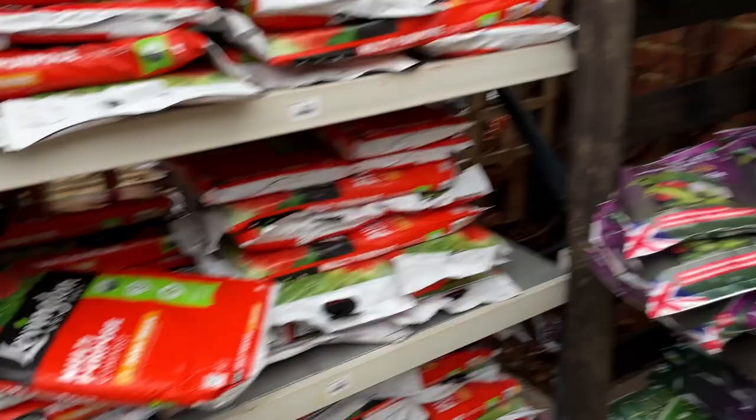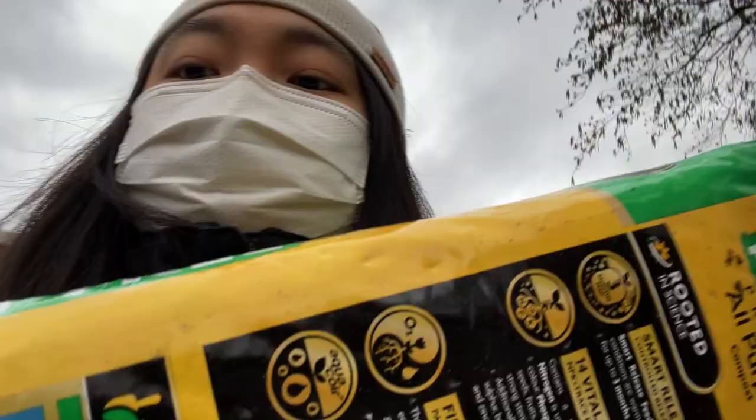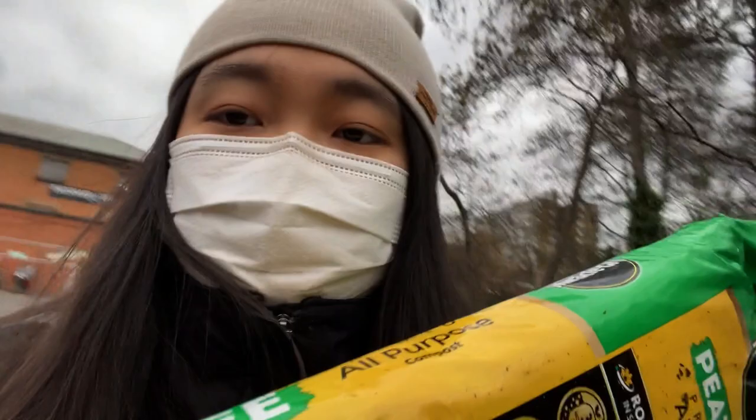Now I'm deciding which soil to get. There's 10 liters and 20 liters, so I'm just deciding. So now I've got 20 liters of soil, and I'm gonna head back to the Bartlett. Oh my god, crazy tree lady in action.